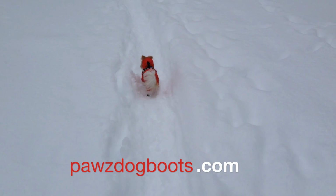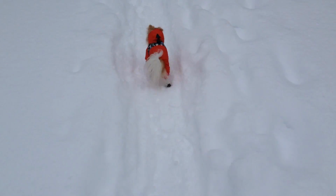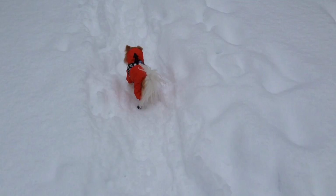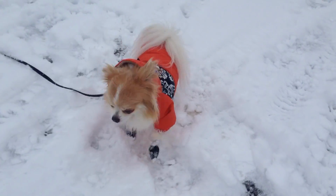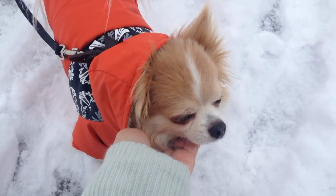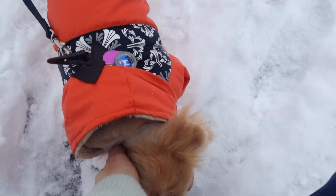So Pawz, what are the mistakes I see out there? Well, for starters, people seem to buy them too big for their dogs, and so they keep falling off. I keep an extra one in my pocket, but honestly, we have yet to lose one along the way. What I like about the Pawz is that although they're very minimal, they keep his paws from getting those little ice clumps between the pads, and they also keep the salt off his feet.